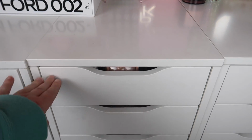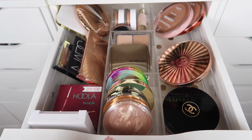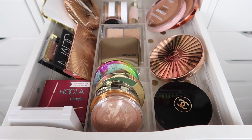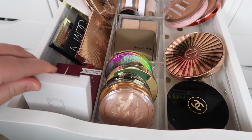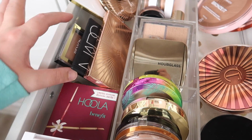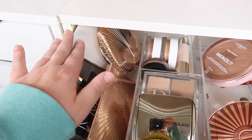Starting off with this next unit here, we have my bronzer drawer. Again, this used to be super cluttered. It still looks really full, but it's because I have them kind of like spaced out a lot. But here we have Ofra, we have Hoola from Benefit, Charlotte Tilbury, NARS Laguna, this Revlon one, the Skin Lights is amazing. Charlotte Tilbury, Tom Ford.